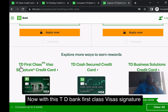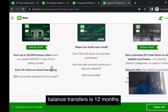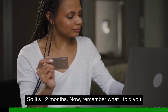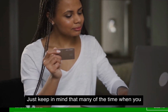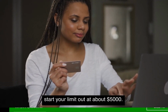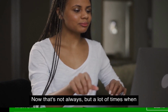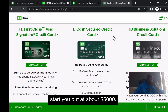Now with this TD Bank First Class Visa Signature card, the interest-free period they offer on balance transfers is 12 months. Now remember what I told you, a lot of times with Visa Signature cards, just keep in mind that many a time when you get approved for a Visa Signature card, they may start your limit out at about $5,000. Now that's not always, but a lot of times when you're going after a Visa Signature card, they may start you out at about $5,000.